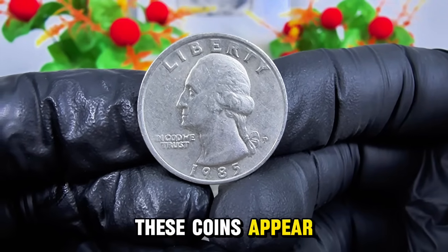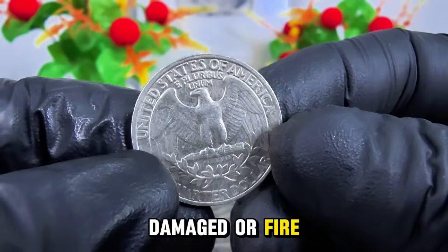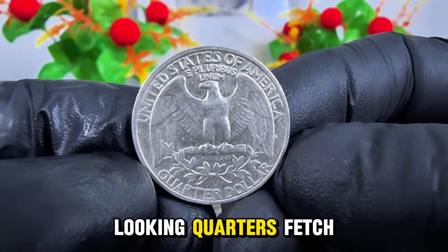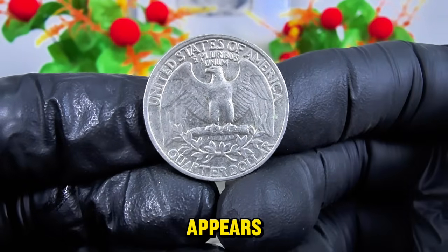But perhaps the most deceptive error tied to the 1985 P quarter is the partial clad layer missing variety. These coins appear coppery on one side, the nickel layer never bonded, and they often get mistaken for damaged or fire-exposed coins. But when verified, these off-metal-looking quarters fetch between $3,000 to $12,000, depending on how dramatic the error appears.